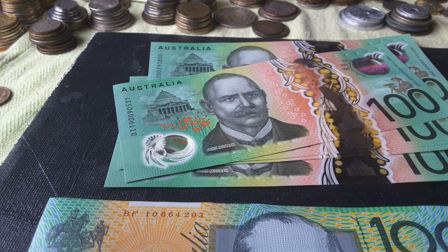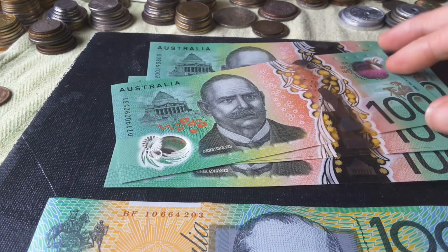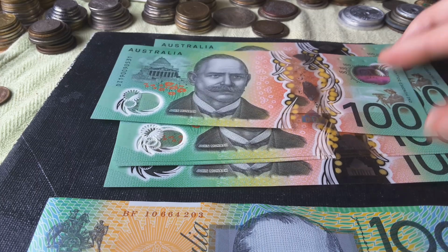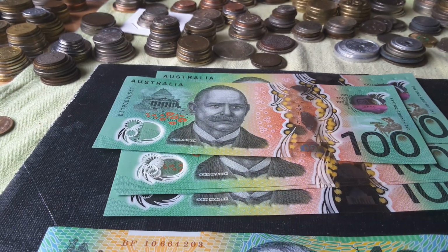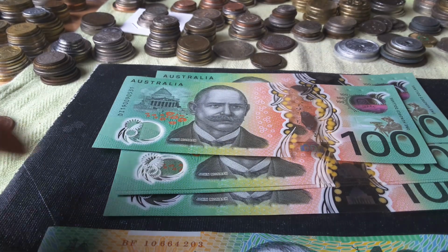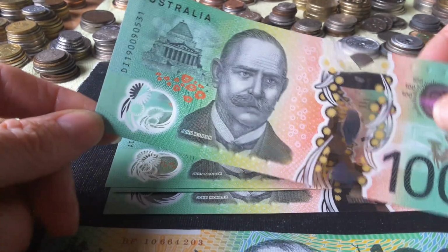So hello fellow coin collectors, and in today's video we're going to be looking at the new $100 banknote. This banknote actually came out on the 29th of October, so that is a week ago. Last Friday they came out, and I got these ones on Saturday.